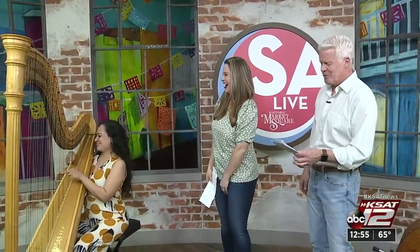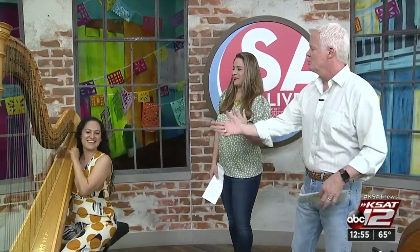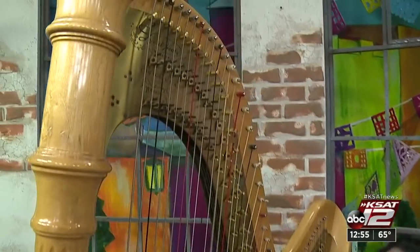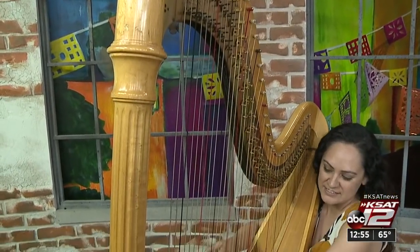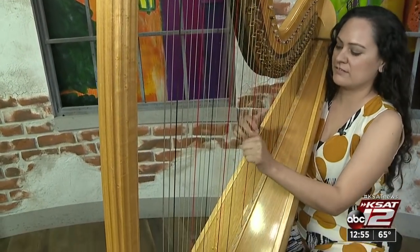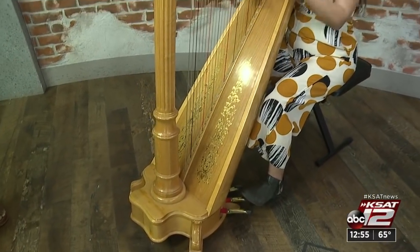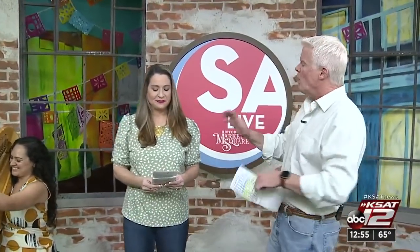I know, exactly. Pamela Martinez from Overnight Sounds, a sonic slumber party is here. The beautiful harp. Yes. Tell folks about the harp. Well, the harp is a lot like a piano, but it's basically playing all the white keys until you add your feet in, and then it changes into black keys. Wow. 7 foot pedals that you have to maneuver while you're doing that. So we've got some beautiful music, and we're going to tell you about that. So speaking of music, what music relaxes you? This is pretty good right here. So let us know at SA Live KSAT on Facebook and Twitter, and you may see your answer in the show.